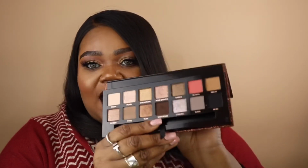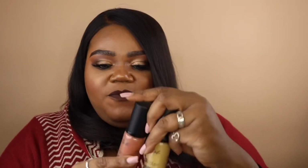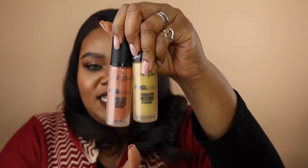The brush fell out, but it does come with a brush, and there are 14 shades, which is standard for the Anastasia Beverly Hills palette. The other things that I picked up from Ulta were from LA Girl, and they are the Pro Color Foundation Mixing Pigments. These two right here, the yellow and the orange.